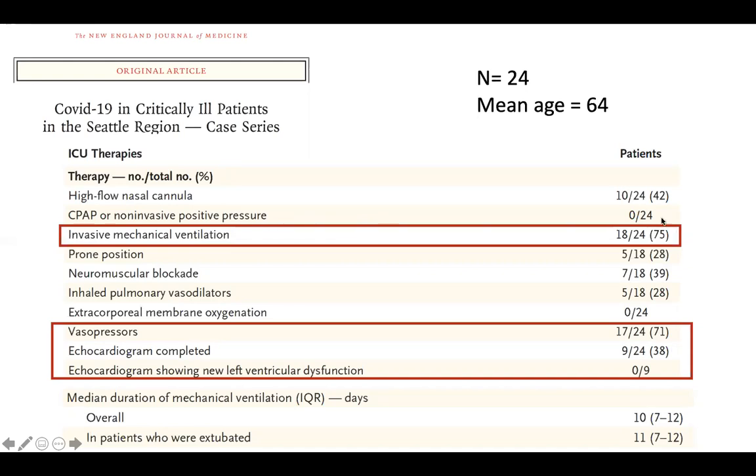Part of it has been attributed to the fact that the outbreak in Seattle started in a SNF and spread initially in the nursing home. So probably we are looking at just a baseline sicker population. Again, here we see that they performed echo in about 40% of their patients, and did not see LV dysfunction in any of the echoes that they performed.